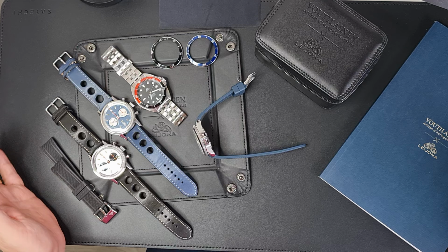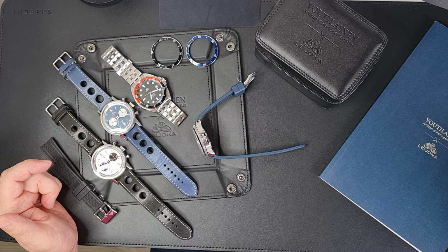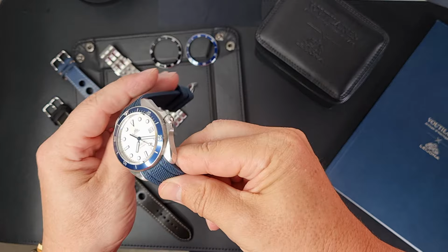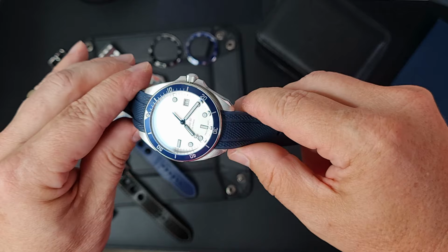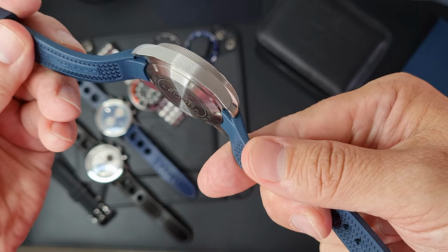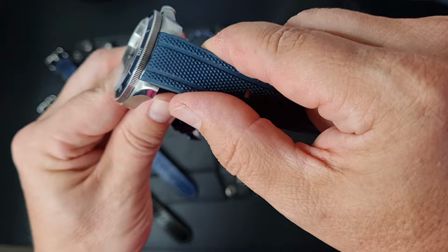Well, the cases. So the cases are made by Voutilainen and Cattin SA, and the cases undergo a series of manual processes to take their shape and finish. The assembly is made there as well, and checking the operation and water resistance. And here is a look at one of the first diver cases. Let's dive into that a little bit deeper when we look at the individual models.